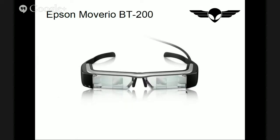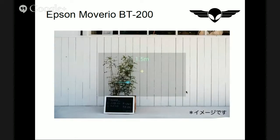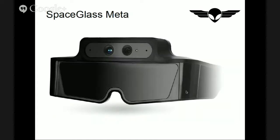There's Epson. In the US, it's funny they say Epson, the printer company. Although actually this is the same company as Seiko, who is doing watches. It's kind of a regular big Japanese company doing a Moverio line of glasses, which looks like, the experience looks like this in terms of field of vision. But actually it can do stereoscopic 3D, and it can display stuff on top of what you're seeing.